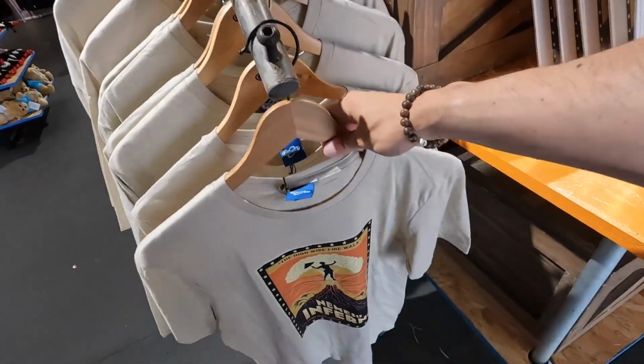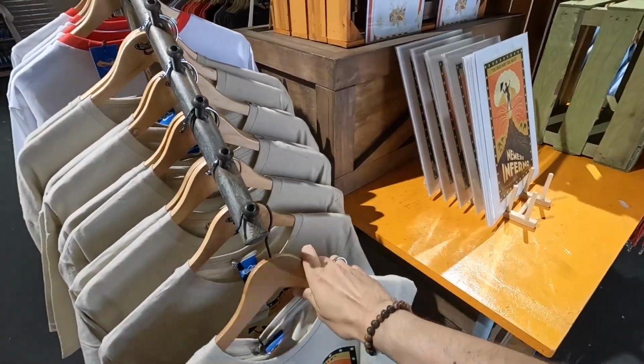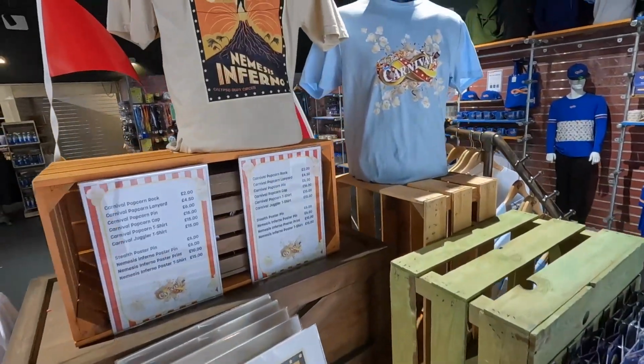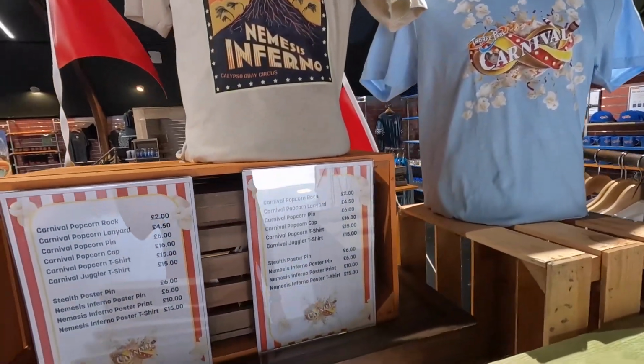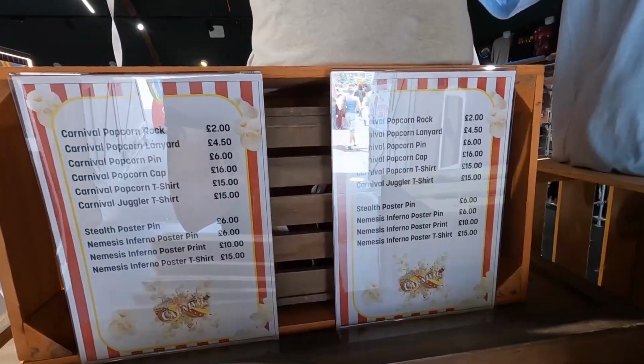And then we have this Nemesis Inferno shirt here as well. Again, nothing on the back. And you can see those shirts modelled up there. And there's some of your prices as well that you can check out by pausing the video.